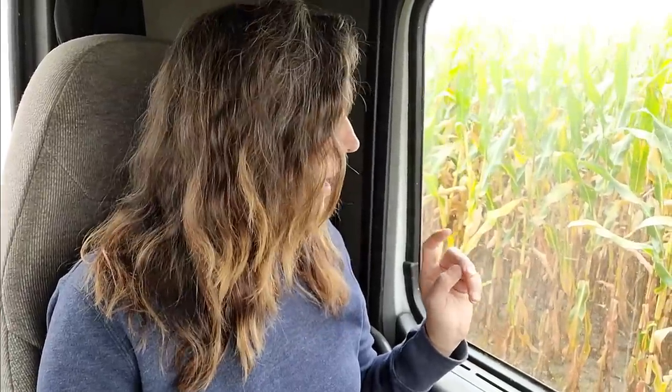Today is our first day of chopping some corn. I don't know how many day corn this is, but it's some of our drier corn and we need to get going on that. We have a chance of rain tonight into tomorrow, so we're going to try to get a bunch of it off today, see how far we get.